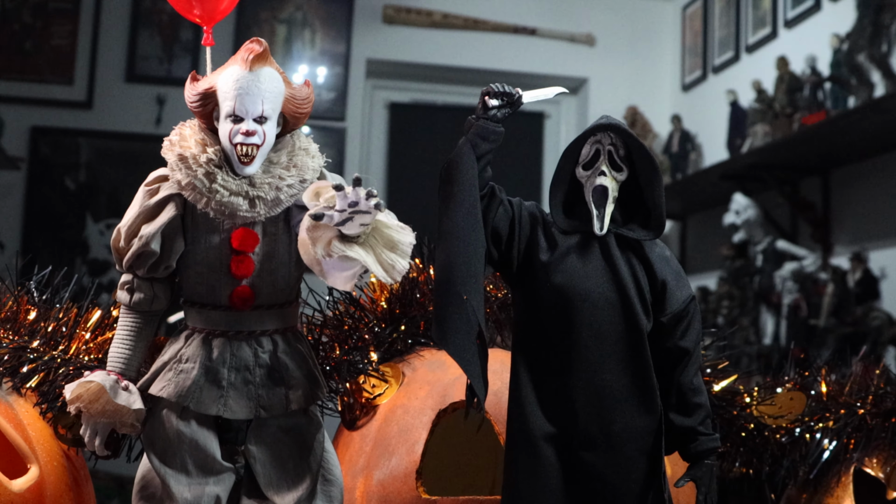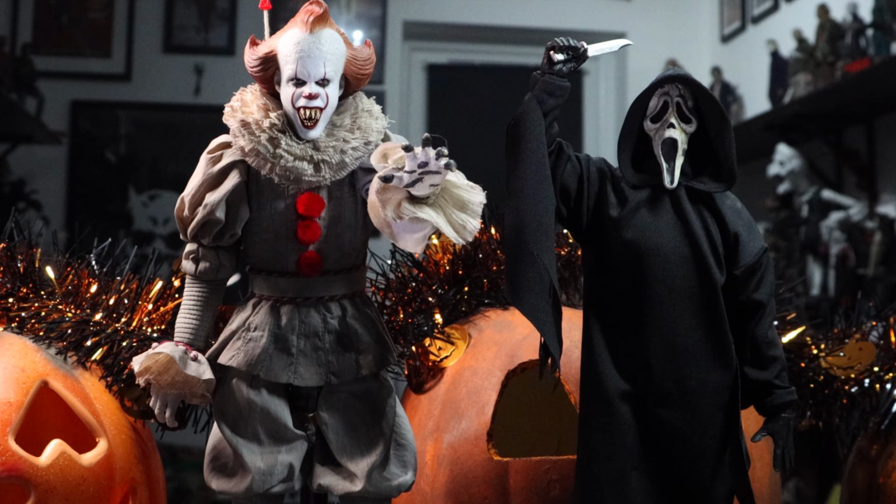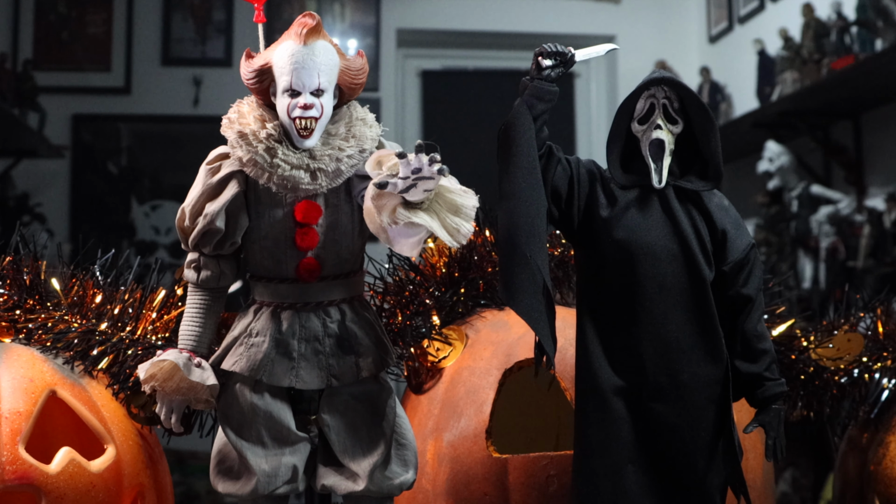So yeah, it's a shame because I do love that Pennywise figure, but if I had to choose only one of them, I would go with Ghostface. Just seems like the more iconic slasher out of the two.